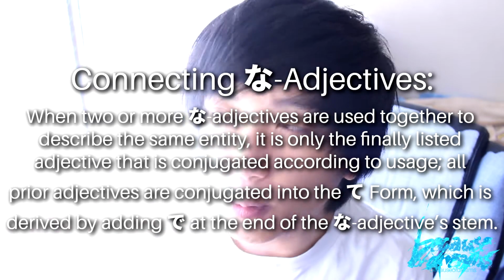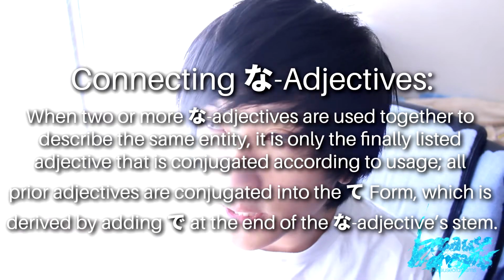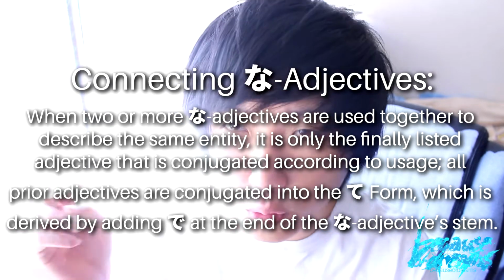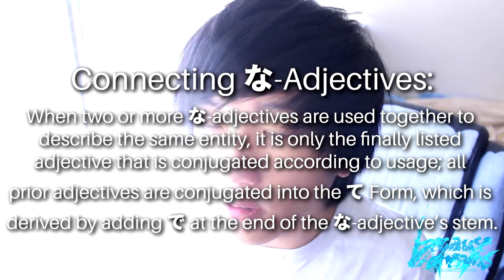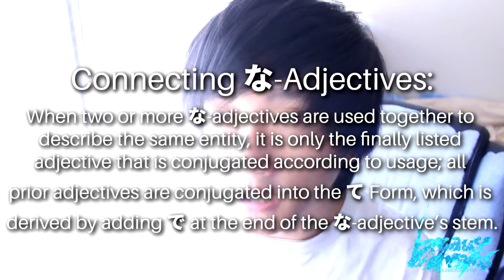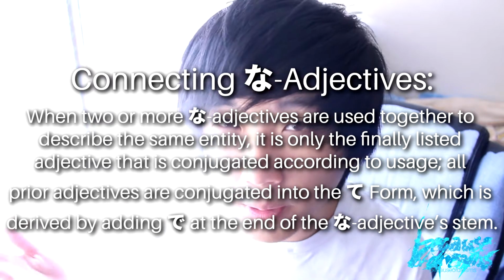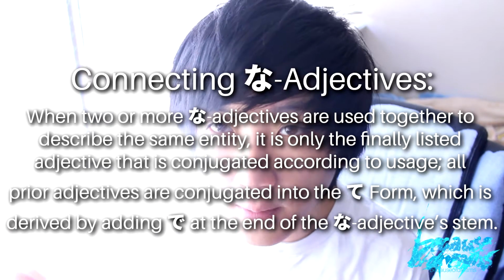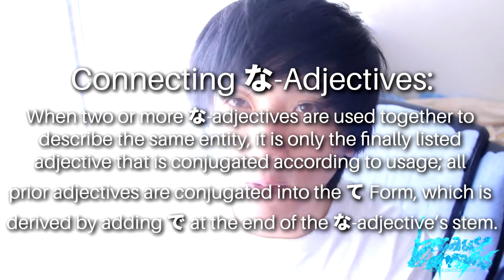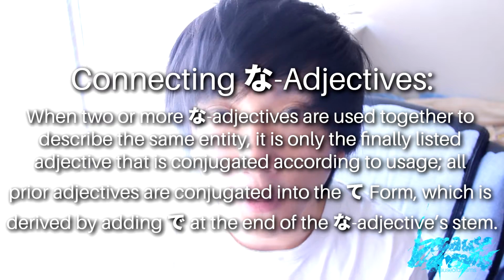For the i-adjectives, what that meant was that we had to make every single adjective except for the last one be in its te form and end with kute. Well, here it's much easier. Basically, what we're going to do is make all of the adjectives except for the last one into their te form too, but all we have to do is take the adjective, its stem form, which is basically just the na-adjective itself, and add de right after it, because that's the te form for na-adjectives.